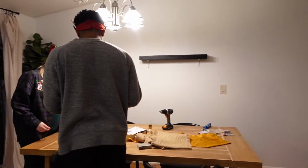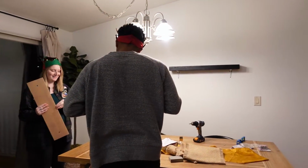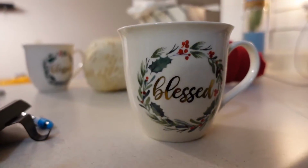Oh, man. All right, shelf number one is up. Let me zoom in. That one took a little bit of time. Wish us some luck with the second. Yeah, looking good, though. We got some cocoa. Look at these cups. Look at these cute ones. Tiff got them from her grandma.